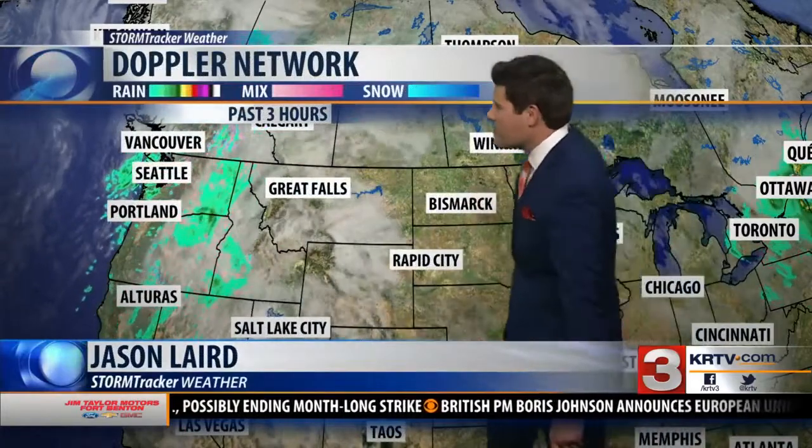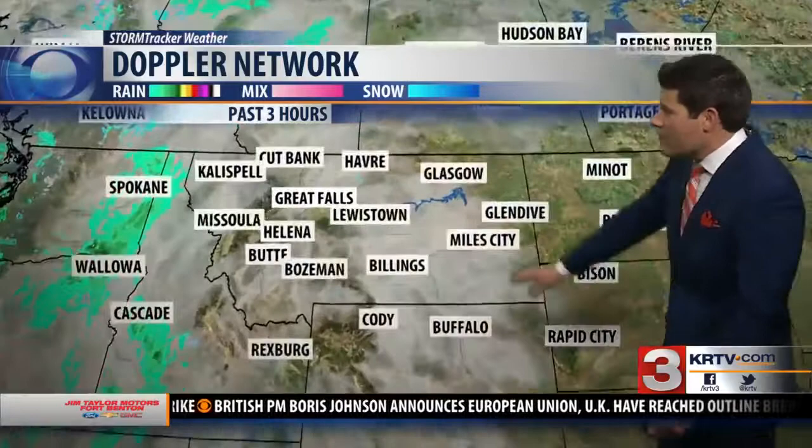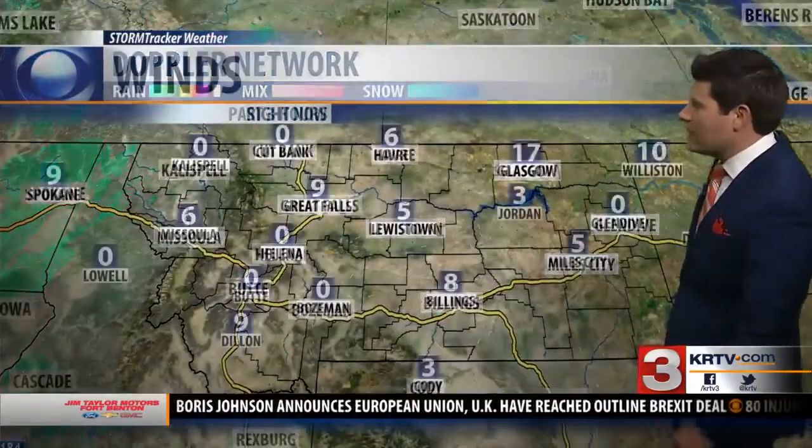So kind of the big picture here, satellite radar over the past 3 hours, still tracking our next storm system that's going to be moving in here. But overall today, just kind of windy and some high-level clouds making their way across the area. Winds right now, not very bad, only about 9 miles per hour in Great Falls. But what's really going to ramp up the winds today is a cold front, which I'll show you momentarily.